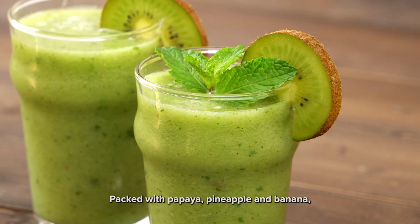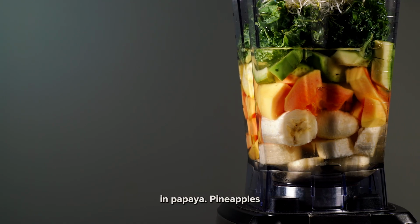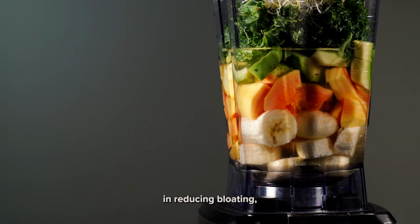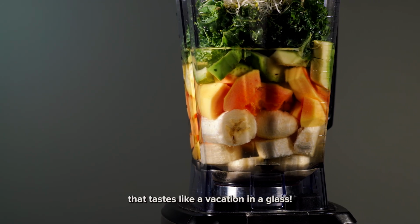Packed with papaya, pineapple, and banana, this smoothie may help support digestion due to the natural enzymes in papaya. Pineapple's bromelain could also aid in reducing bloating, while the combination of fruits provides a sweet, hydrating base that tastes like a vacation in a glass.